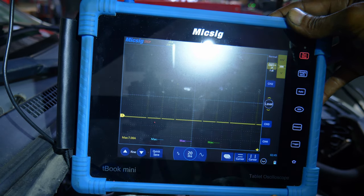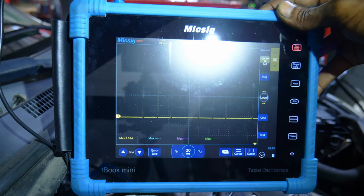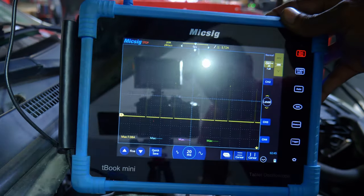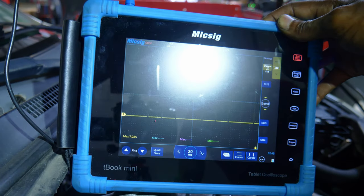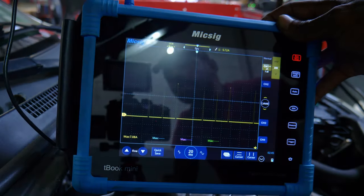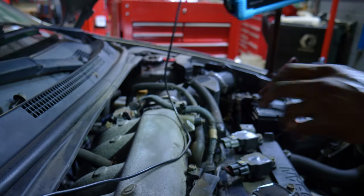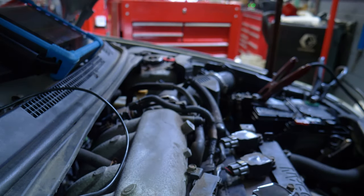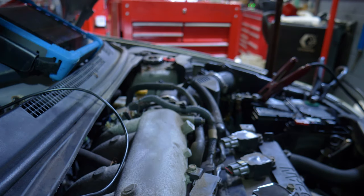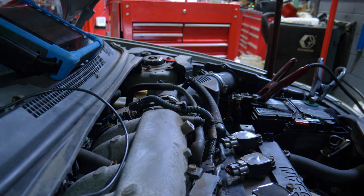Where is number four? We have a power supply to it or not. So I'm just gonna go in this guy's trunk and get that new coil out, put it on, and see what we got. If we are missing the power supply, then I'm charging him extra for diagnosis. So let's go get that coil.